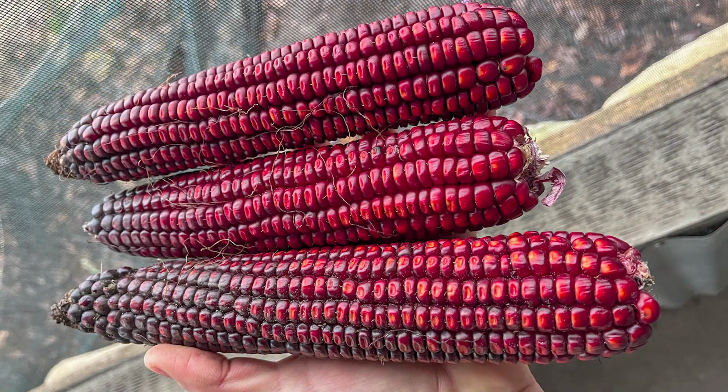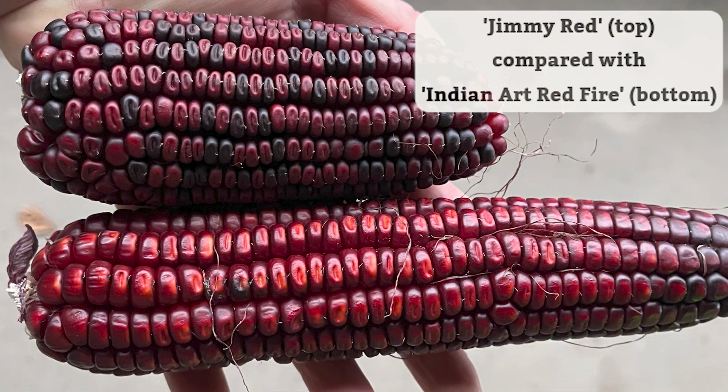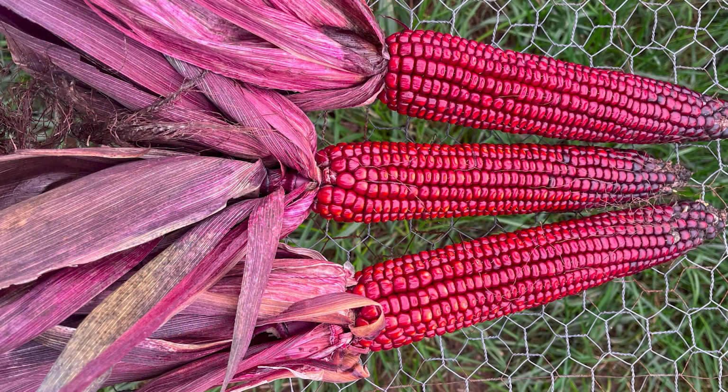This is the first red corn I've grown with such vibrant, uniform color. A lot of times the reds will have darker kernels. They're not nearly as vibrant. They've got a lot of variation in the ears. It also had these beautiful red husks.